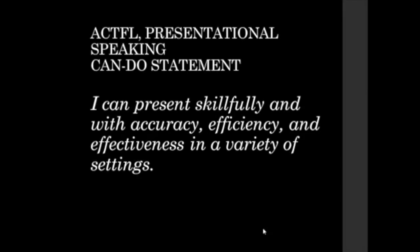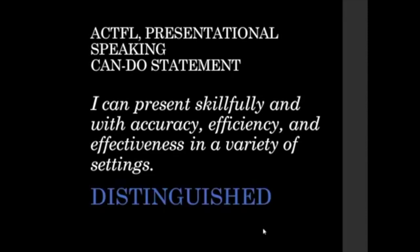All right, last one. I can present skillfully and with accuracy, efficiency, and effectiveness in a variety of settings. This is distinguished. So these are things that we just need to remember, that these aren't even on the table for some of us in English, let alone in the target language.